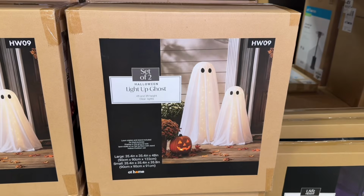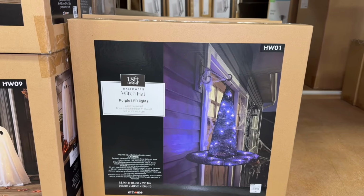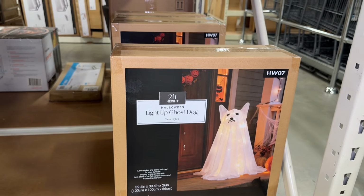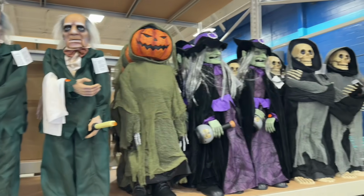All right, so these light up sheet ghosts are a set of 2 and they're $80. And then this witch hat purple LED light, this one's only $20, so that is not a bad price. We got the 2-foot light up ghost dog for $35. Adorable. We got the animatronics here.